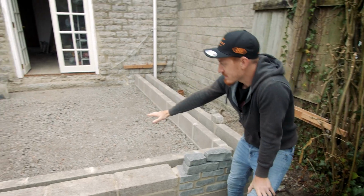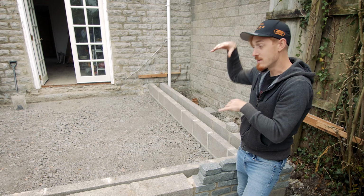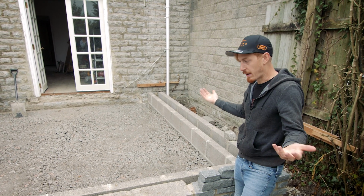is to get this up to damp course. So you put a waterproof membrane down, and then we have to get another load of concrete and fill this with concrete, and that's basically the rest of the day. That is today.